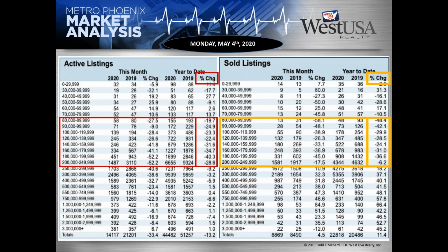So here's what I wanted to tell you about that on this next slide, kind of a little expansion for you based on price range. This is the first time we've had this conversation in the 7 years I've been doing this.